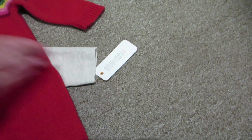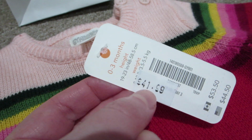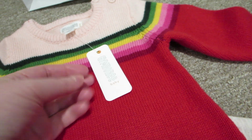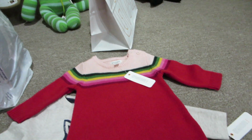So they did have it reduced. Oh, they had it reduced to $41.99 and then it was 50% off of that. So it was like $21, which is still kind of up there. But considering it was regular $53.50, I was okay paying $21. I wish it was a little bit lower, but I really, really love it. And I figured they're closing, so this is like my one last chance to get this for her. So I think that's going to look really cute.